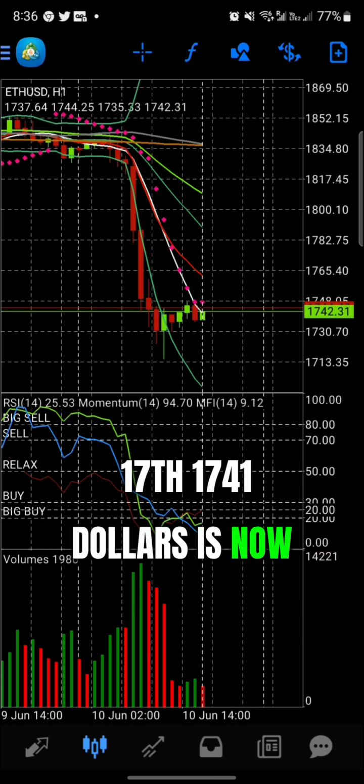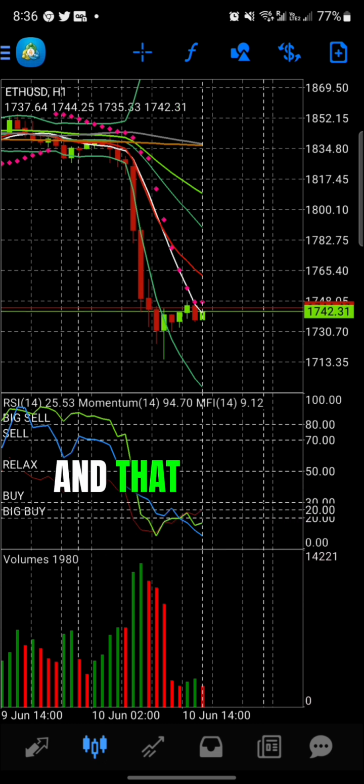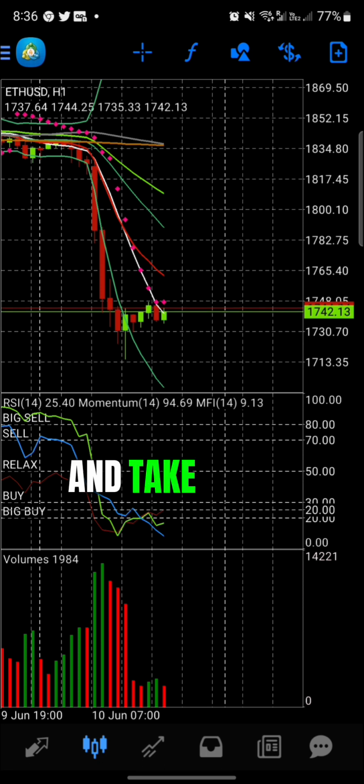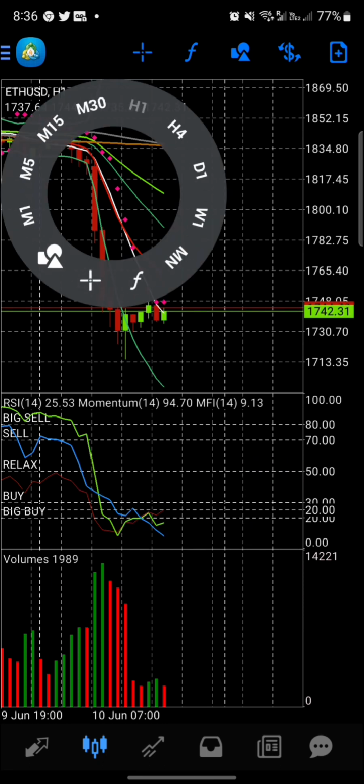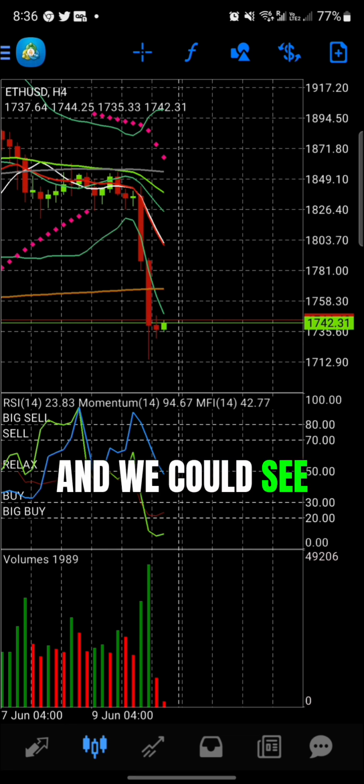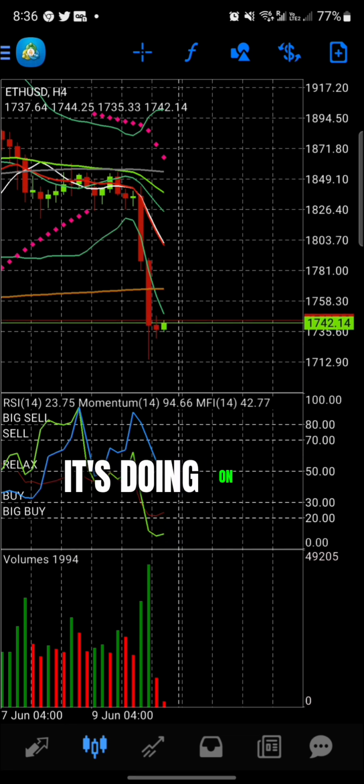$1,741 is now that new support, and where it was consolidating at $1,834.80 around that level, that's that new resistance that we're going to look at again. Let's go ahead actually and take a look at a bigger time frame. Let's go to the 4 hour, okay? And we could see also there what it's doing on the 4 hour.